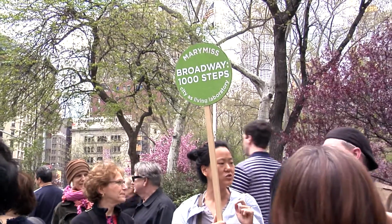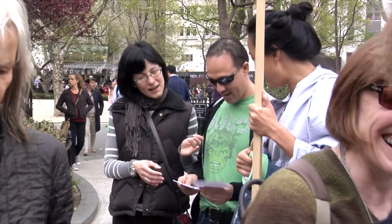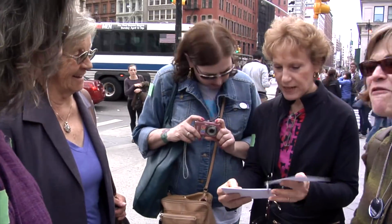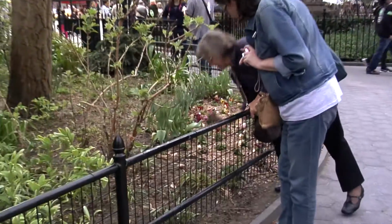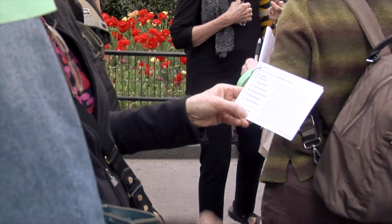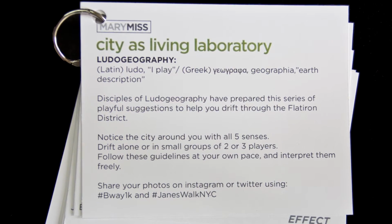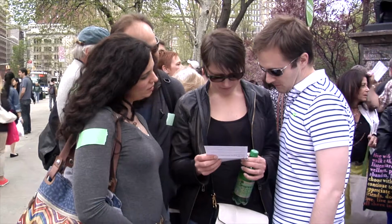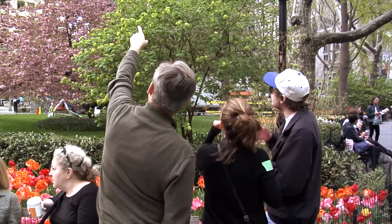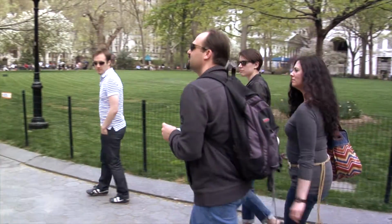This year for Jane's Walk, Mary Miss / City as Living Laboratory partnered with game designer Josh DeBonis to develop an interactive game for the Madison Square Park and Flatiron District. We were interested in finding new ways to engage the public in an unpredictable exploration of the urban landscape. We developed a series of instructions that decoded elements of the history, architecture, infrastructure, and natural surroundings, and provoked players to observe and experience the environment in new ways. This is a kind of ludogeography, where play influences your movement through space.